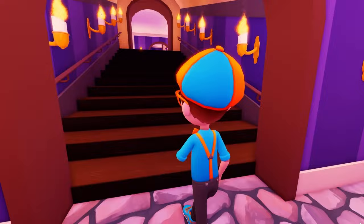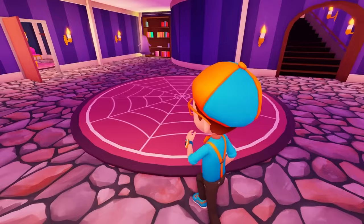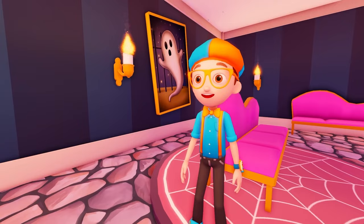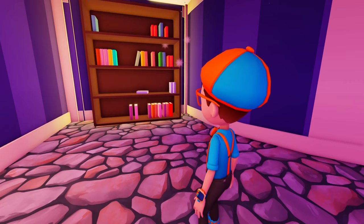Wait, focus, Blippi. There's no bones in there. Let's keep walking. That's a ghost, not bones. Where are these bones? Oh, hey, look at this room. There's a picture of a ghost. Oh, that is a very nice looking painting. I really like to paint. Do you paint too? Oh, maybe we should just relax and read a book.